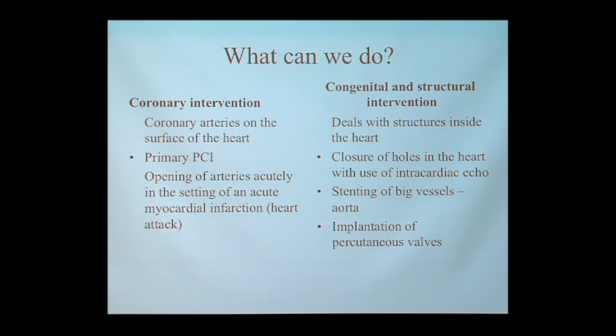We can open up coronary arteries, which are blocked. This is something probably some of you in the audience may be familiar with. Your relatives might have had this done. Sadly, coronary disease is a disease of aging too. It does catch up with all of us eventually in some degree or the other. And in patients who present with acute heart attacks, the biggest change over the past, say, 7 or 8 years is not to put them on a medication and wait for things to settle down, but to take them to the cardiac catheterization laboratory and open up the blocked artery, which we call primary PCI or what we call STEMI PCI.